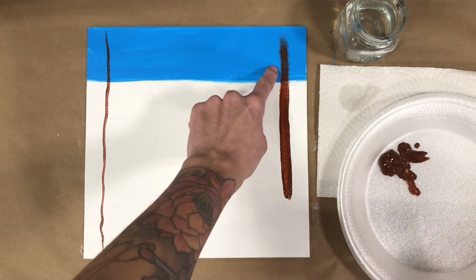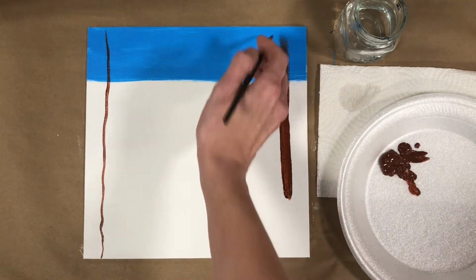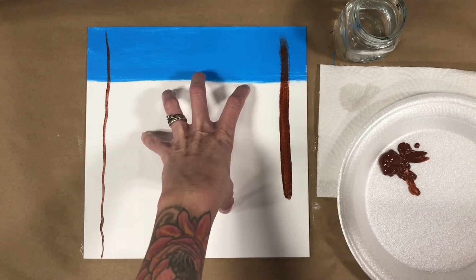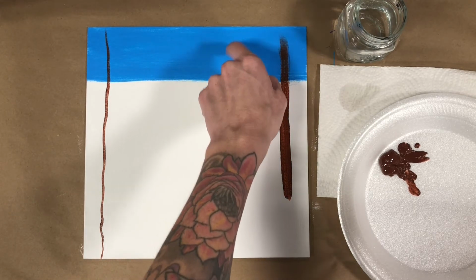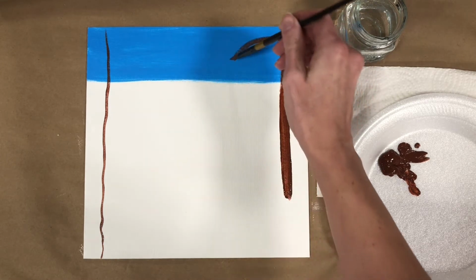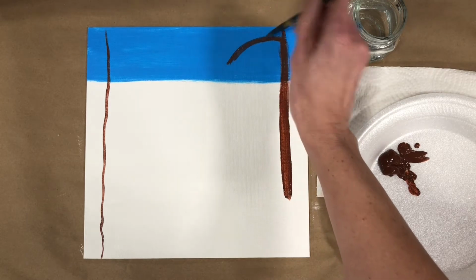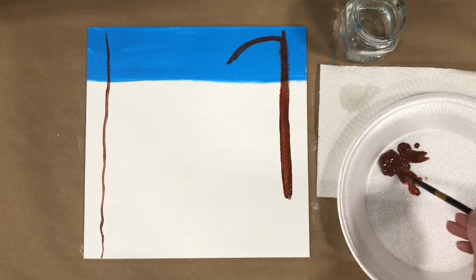Okay, so on this side, I'm going to have one branch coming out and over. But I still want to keep it up in the sky. I don't want it too low because I want our oxen to have enough room right in the middle. So this branch is just going to come out and over just slightly. About there.